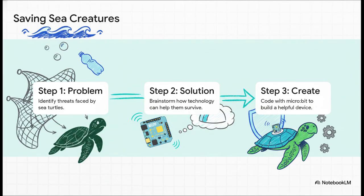But it's not all fun and games. This is where the Microbit becomes a tool for making a real difference. In projects that are tied to things like the UN's global goals, students don't just learn about huge problems like the threats to sea turtles. They're actually empowered to brainstorm, design, and build real devices that could one day be part of the solution.